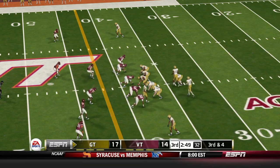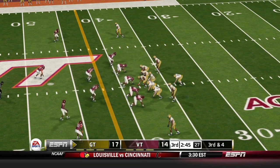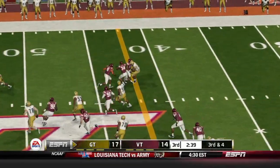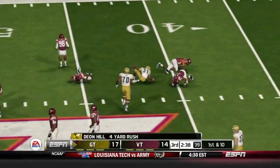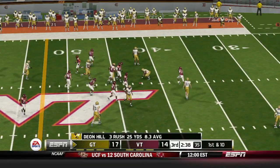Georgia Tech has a three-point lead. Let's go, D. Now he pitches it. Nice gain as he works the right side. Gain of 4 yards. First down.